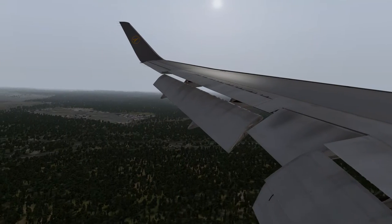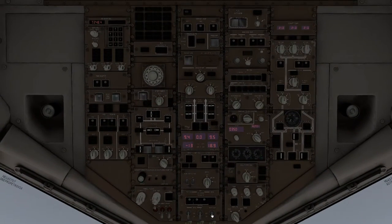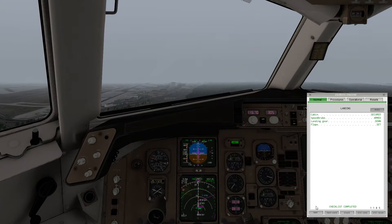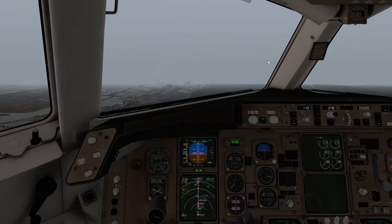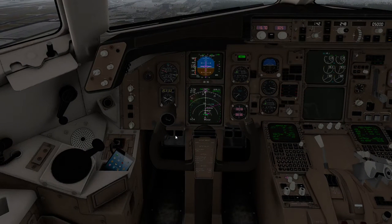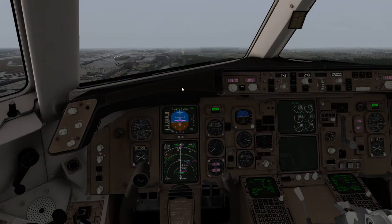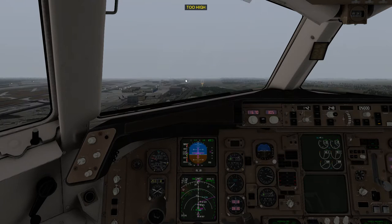Landing checklist is checked, okay. We're clear to land. And landing checklist. Cabin is secured, speed brake armed, landing gear down, and flaps are set. The airfield is in sight, our runway is in sight, so we can disengage. That's what we'll do.